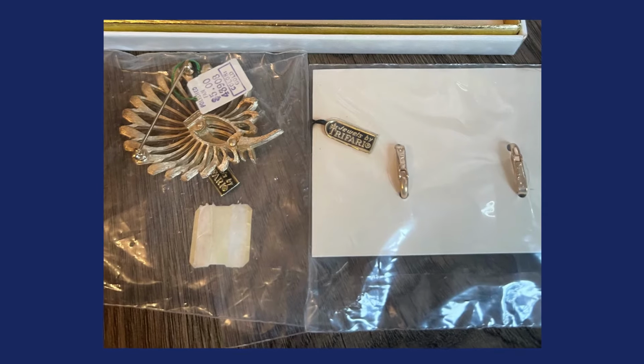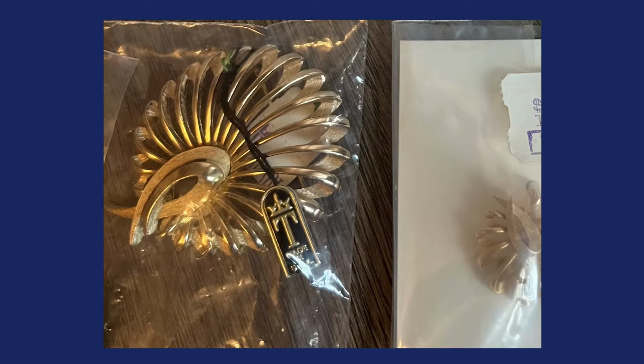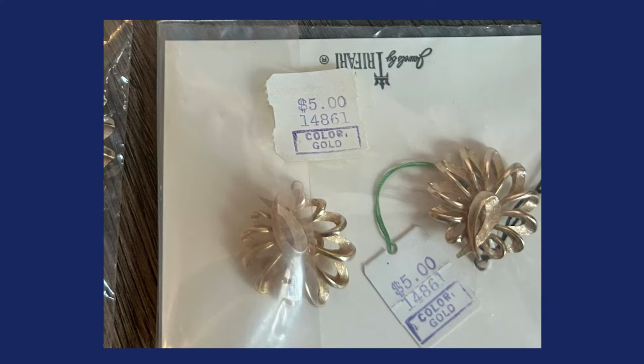So this particular piece was interesting because the video caller who had me appraise this collection said I was able to meet the person who donated it. The person who donated this piece, it was the Trifari original box. It was the Trifari, what's called polished fan brooch, the Trifari matching polished fan earrings, and of course from the 1960s. Well, my video caller was able to meet the person who donated it.